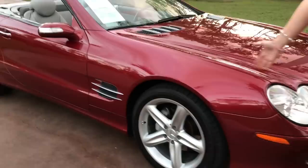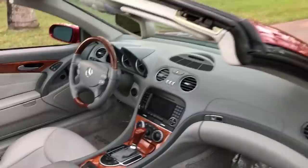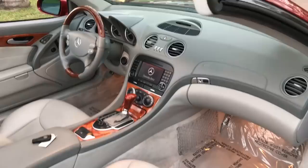Here, I love this matte finish. You'll see it here with the air vents and along with on the door handles. I think it's a nice change in the paint and the color scheme, and it gives it more of a dynamic look and feel. And of course, like I mentioned, the beautiful wood grain leather.